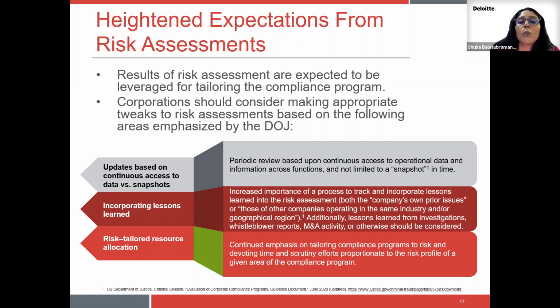Now, Brian will talk in a little more detail about some of these concepts, but I want to emphasize the importance of using the lessons learned or information from past incidents, schemes, or bad acts to also proactively monitor for such compliance risks. And this is a big role that data can play in terms of accurately identifying some of the risks that are waiting to happen.